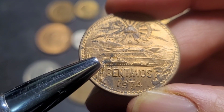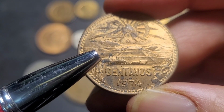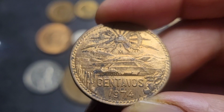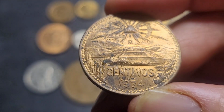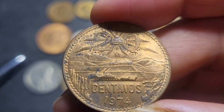Ixtaccihuatl and Popocatepetl. I can't even pronounce it. It's in Nahuatl, so for me that's a pretty hard language to pronounce. Teotihuacan is a lot better because I've had more practice.